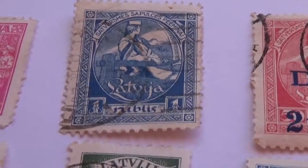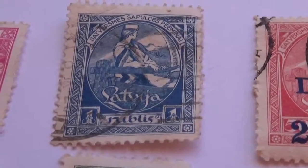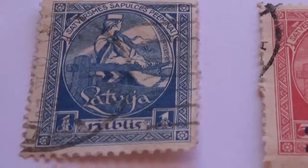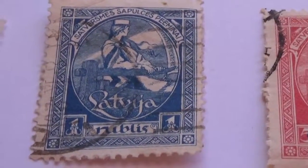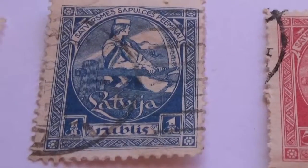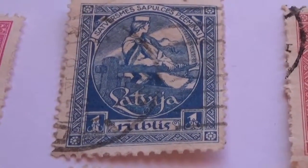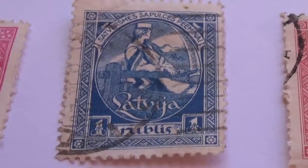Today we're taking you to some stamps. This one right here, to me, is the most interesting out of them all, but we all have our own opinion here. But I like this one. This one's really nice. Simple. It's real.